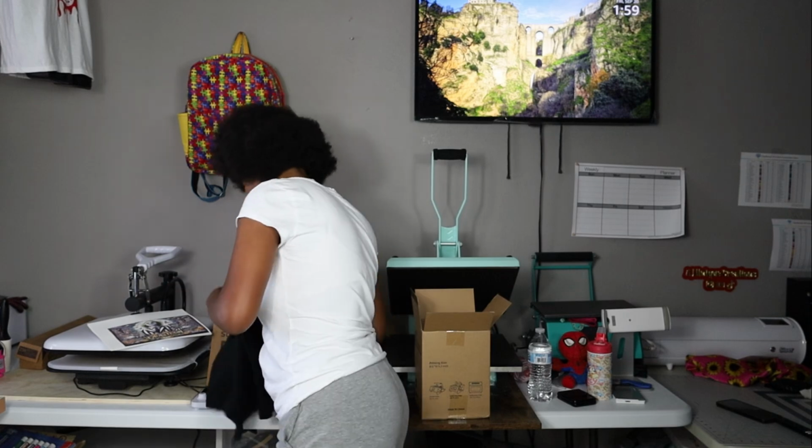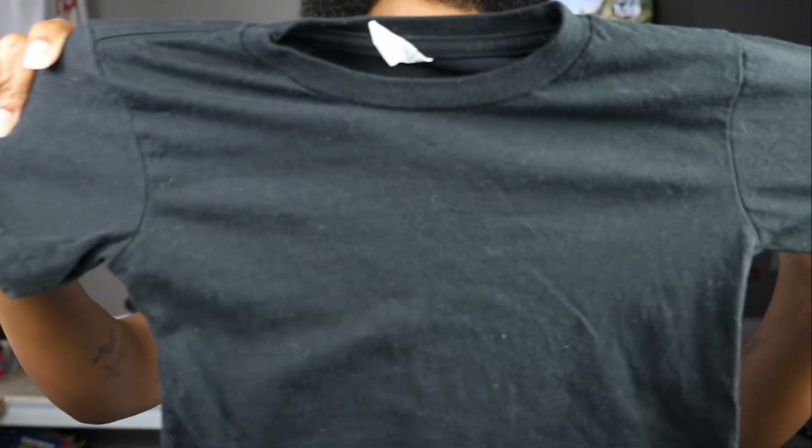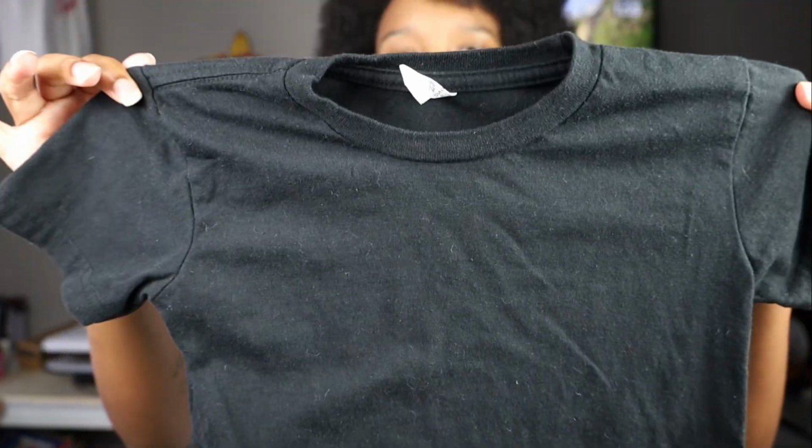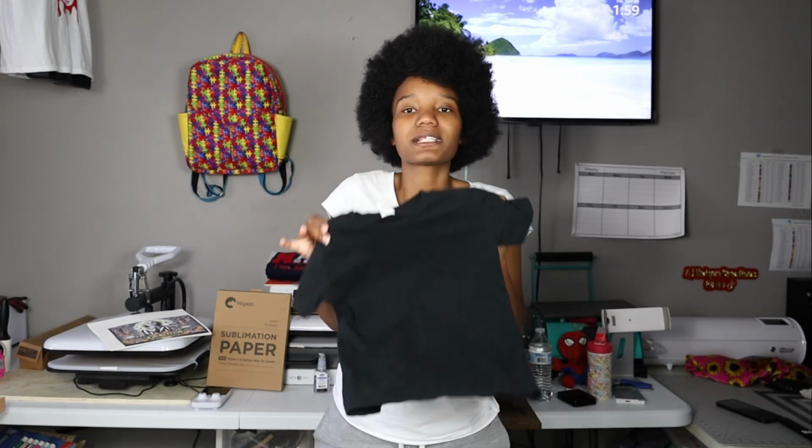All right, you guys. So we have the shirt right here. It's a 100% black tee. I did get this shirt from Hobby Lobby. It's a 4T. This shirt was like $2 or something. We're going to take this $2 shirt and transform it into almost a $25 product, or $30, because honestly, embroidered designs go up to almost $30 for kids shirts. We're going to take a plain shirt and turn it into something amazing.